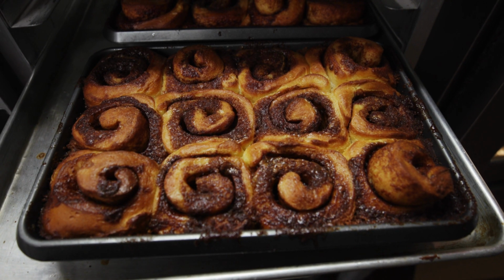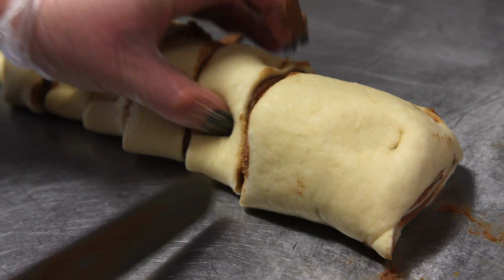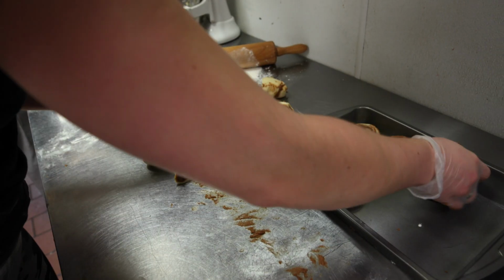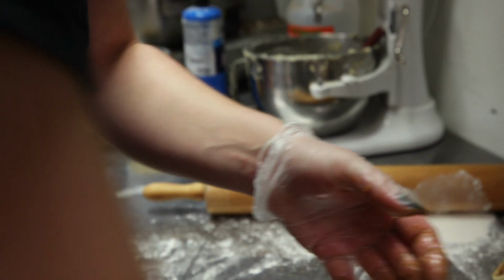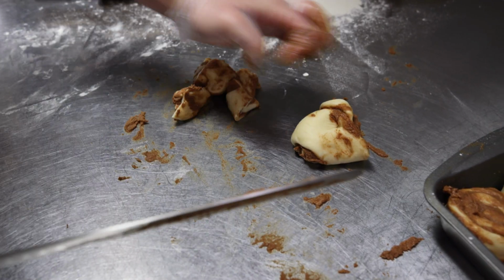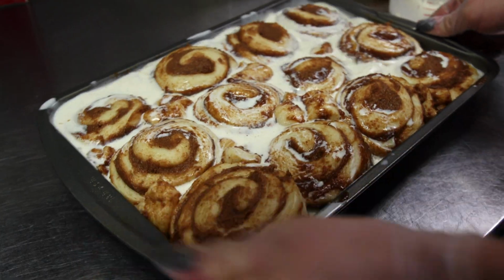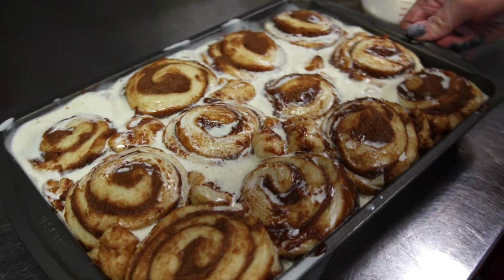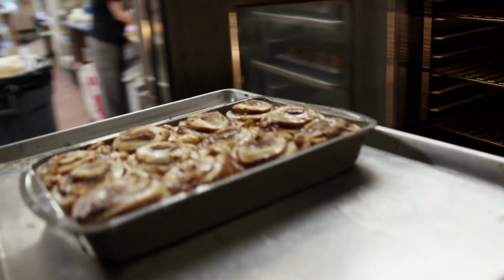We do our cinnamon roll trays in 12s. I'm gonna cut into quarters, and then I'm gonna cut each piece into 3. We're gonna throw those back into a pan. So we end up tucking the tails in, that way when they bake, they're not gonna come unrolled. And then I use my extra ends to fill in all the gaps. This is heavy cream. This is gonna keep the rolls moist when they're baking and keep them ooey gooey. We don't want them to dry out. And those are ready for the oven.